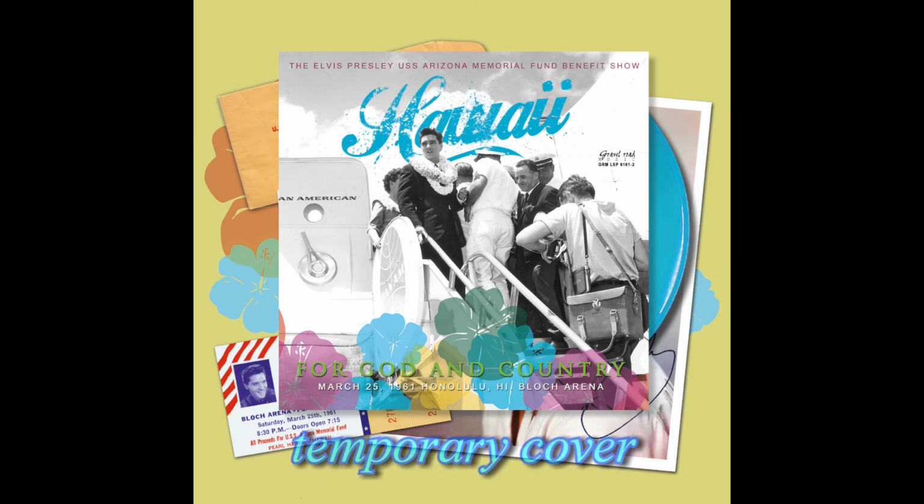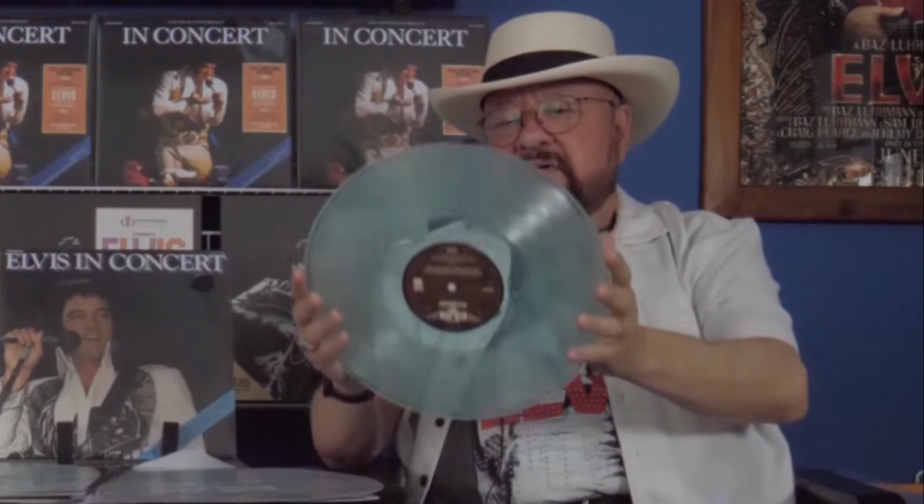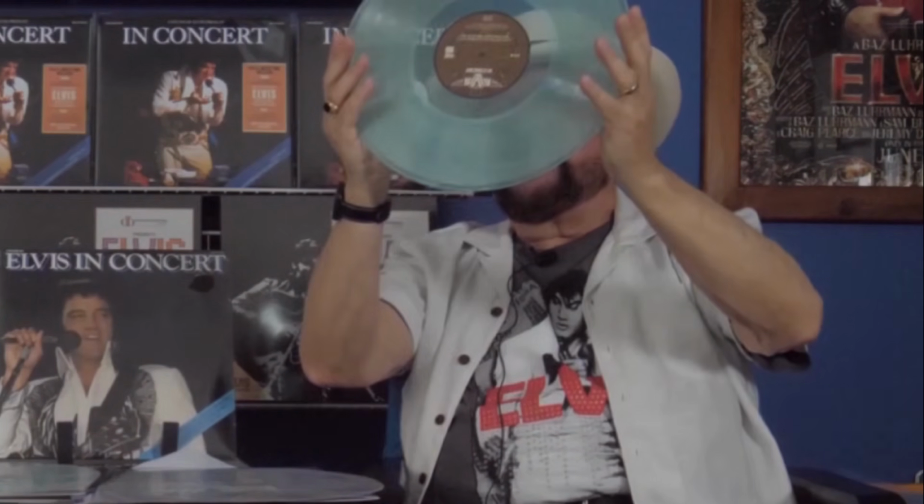My understanding is the reason these were test presses is because Gravel Road has another release coming out. It's the Arizona show, the Elvis Presley USS Arizona Memorial Fund benefit show. That's going to be the next Gravel Road music release on vinyl. When I asked him why he was doing this, he said, I hope I say this correctly, that he wanted the vinyl to kind of look like water, like blue water. When you hold it up against the light, it's still clear, but it has a light blue.